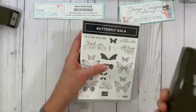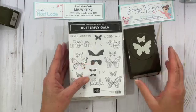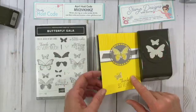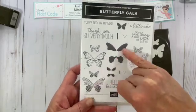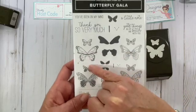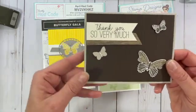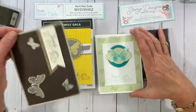So this butterfly gala coordinates with the butterfly stamp punch, and there's a lot of cards, a lot of things you could do with this one. It had 4 different butterfly patterns and then the 2-step stamping, so you could stamp colors on the inside. So there was a lot. This was a more masculine type one, using that Pinewood Planks embossing folder again.